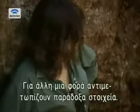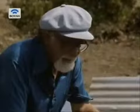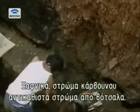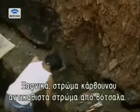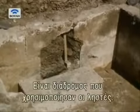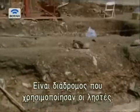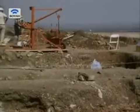Again, Andronicus and his team are confronted by unique and puzzling features. Suddenly, the charcoal is interrupted by this area of rubble fill, which extends into the neighbouring chamber tomb. They had found a tunnel used to gain access to the shaft grave by those who had already robbed the chamber tomb.